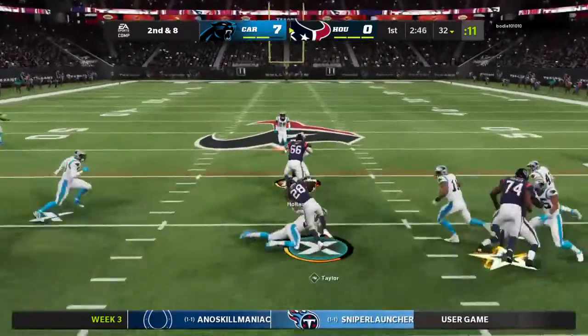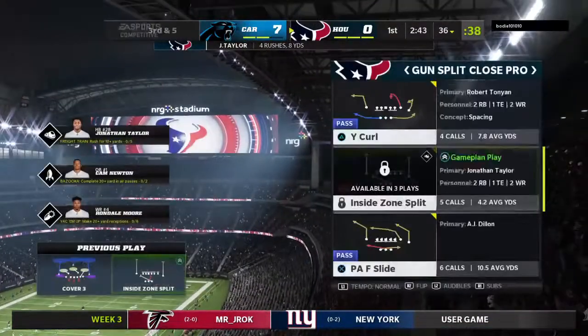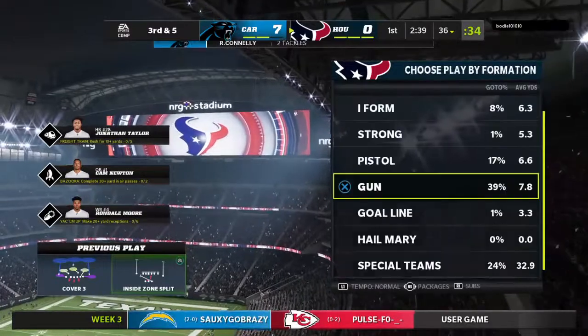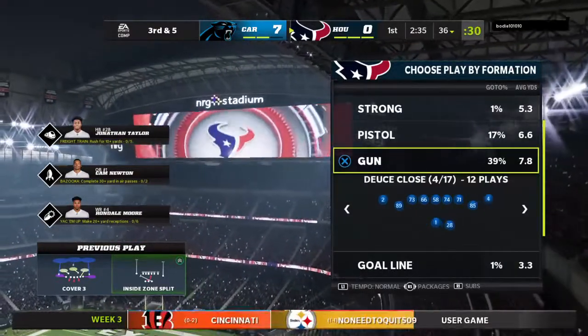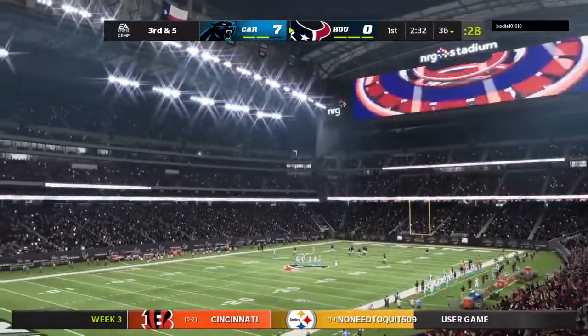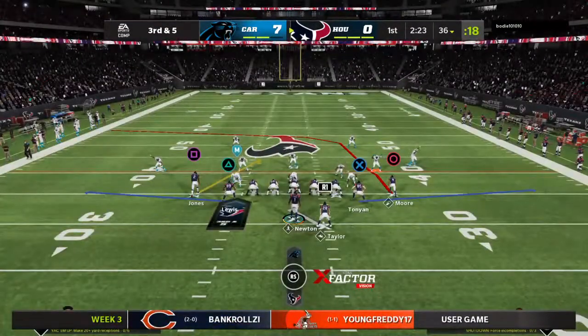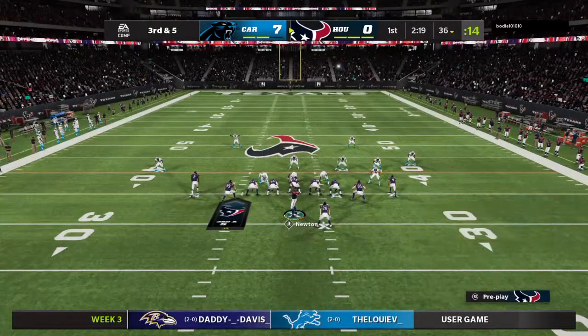Second down, another run with Taylor. Takes this one across the 35 to the 36, a gain of about 4. On any running play that's called, they're always hoping that it's going to break big and go the distance. But when you get a nice gain like that, you're able to do so many things anyway. You can come back and run essentially the same play again, continue to move the ball on the ground, or you can decide to throw the ball now because usually you have the defense back on its heels.